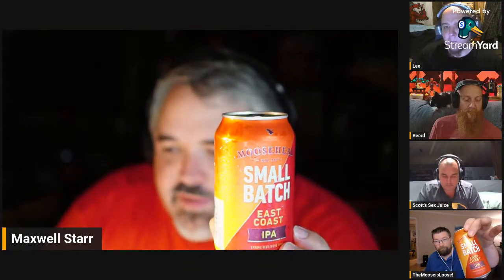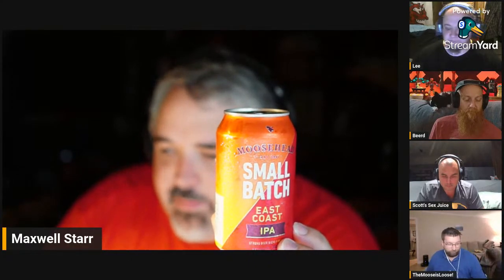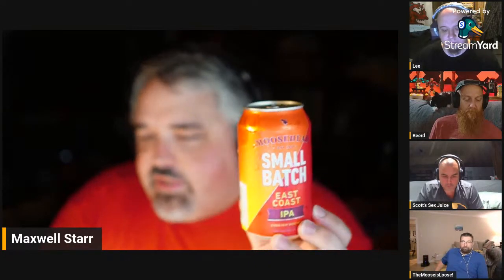So tonight's beer is the Moosehead Small Batch IPA. It is a 5.9% ABV, 35 IBU, New England style IPA, released by Moosehead first on draft, I believe, in May of 2020, and then it was canned alongside the less successful West Coast IPA in around August or September of 2020. And then originally released nationally later that year in November. I remember reviewing this myself in the same video that I did the West Coast, because they came out at the same time.